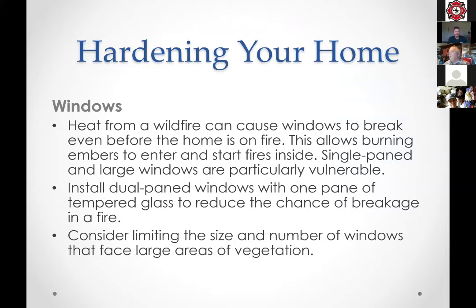Yeah. Okay, with windows. Obviously, we live in a neighborhood with beautiful views. Some of these houses have really big windows to see these beautiful views. But if they're older homes, they're going to be very susceptible if there's a wildfire. If you want to make your home more fire resistant, especially to embers and radiant heat, single pane windows and large windows are the most vulnerable type of window. We absolutely recommend that you install a dual pane window. That's going to give you double protection.